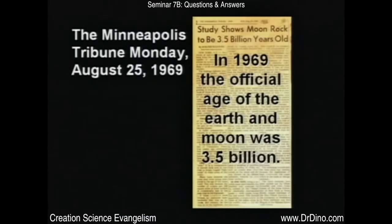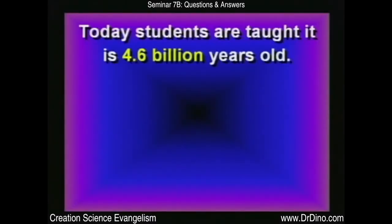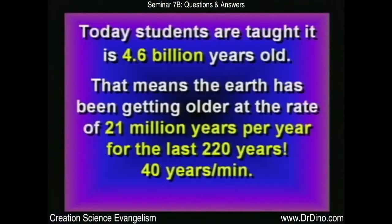Today they tell, and by the way, they did it with potassium argon dating. You can see the article here from the newspaper. Today they tell the kids it's 4.6 billion years old. Do you realize the Earth is getting older at the rate of 21 million years per year? That's 40 years per minute.